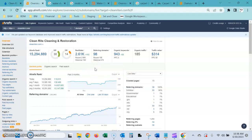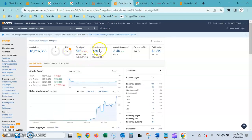That's any time your name, address, and phone number appear in an online directory. Those include Yelp, Yellow Pages, Better Business Bureau, Super Pages. The good news is those are all free. It just takes some time to find them, register your business, and input the information exactly as it's shown in Google.